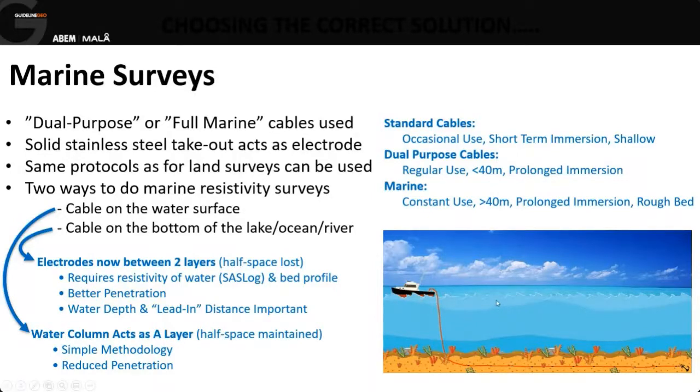We also need to know the resistivity of the water itself and how deep the water is, because processing software, inversion software, always assumes that you're working in what we call a half space. That is, you have air above the takeouts, and therefore the current can only go in one direction. It can go in the ground beneath, so it can go in that half horizon. It can't go upwards. But as soon as you put the cable on the bed of a river or a lake, then the current can go in both directions, and we need to be able to account for that.